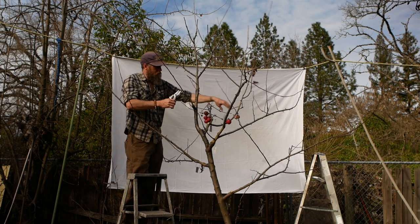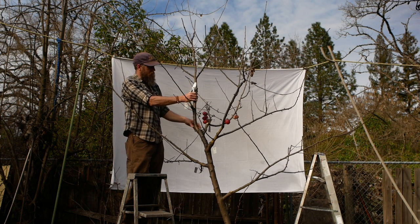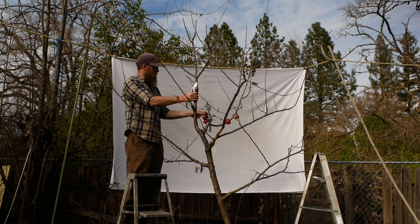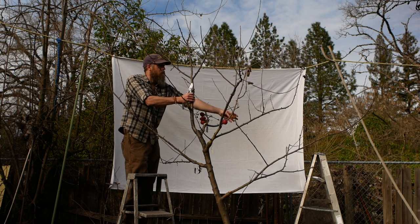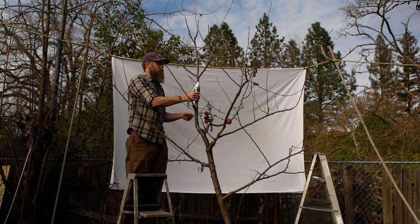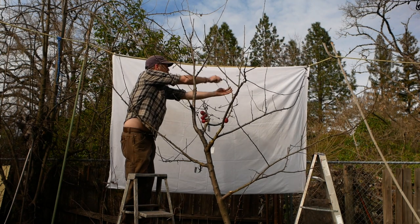These are Lady Williams, which is, you know, it's normal for them to be hanging on the tree, but they got some kind of disease, and I don't know what it is, but it kills the leaves, and then the apples become small and deformed. And this tree had that on two different branches, but the Lady Williams had it the worst.